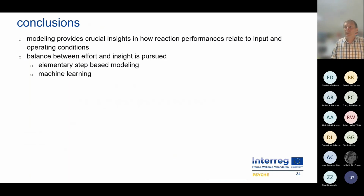So to conclude, I hope to have convinced you that modeling, both microkinetic modeling, elementary step modeling, and machine learning modeling, can provide crucial insights in how reaction performances relate to input and operating conditions. It will be a matter of balance between effort and insight that is pursued, whether one will go rather for elementary step-based modeling or for machine learning techniques.